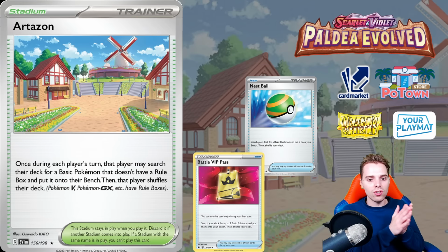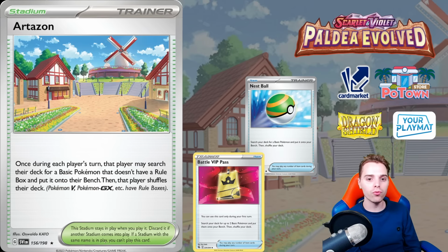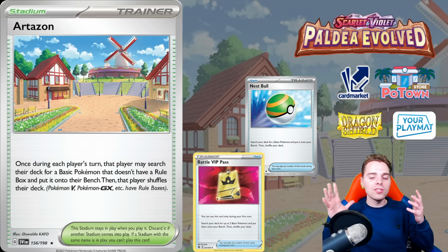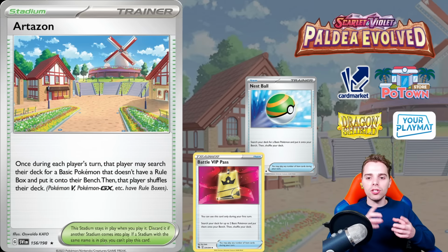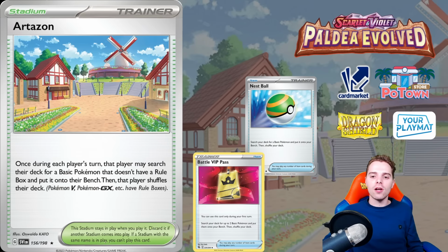Think about your rolls. This could also be utilized in Lost Box decks to get yourself what you need. Oh, I want my Sable deck. Poof, it's there. Oh, I now need my Cramorant. Poof, it's there. So all the one price Pokemon without rule boxes, you can just get them out with Artazon. And that's why I think it's great, even though the opponent could also benefit from this stadium. In the past, I've seen things like Viridian Forest Training Core. The opponent could also benefit from those, but if the effect is so good, it's definitely going to be a card that's going to be played in a whole heap of decks.